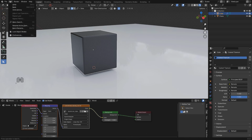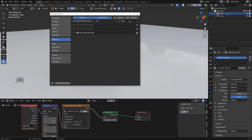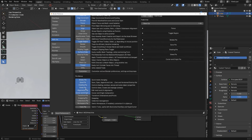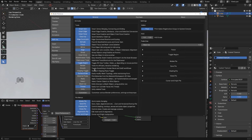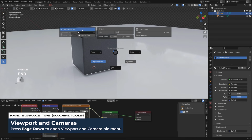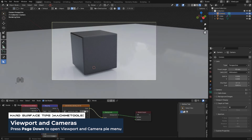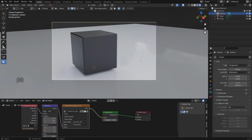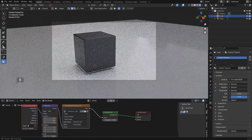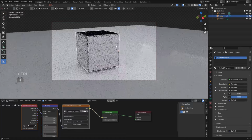So once you get the add-on, what you wanna do is go here to Preferences. You wanna go to Machine Tools, and you want to enable here under Preferences the View Spy, okay? Because that's responsible for the camera. Machine Tools comes with some of these menus disabled. You need to enable them in order to use them. So press page down, camera from view, which is going to align our camera perfectly to our view, which is fantastic. Page down and lock to view. And now what I can do, I can actually move my camera, click on my cube, and I can sort of fine-tune my framing here, okay?